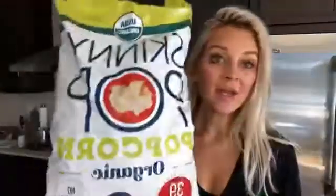Okay, and then do you want to know the B list? So the B list is still gluten-free, definitely nut-free, free of a lot of the things we don't want to be ingesting or giving our children. But they still have a little bit of questionable ingredients. So Skinny Pop, I'm sure you guys know Skinny Pop.